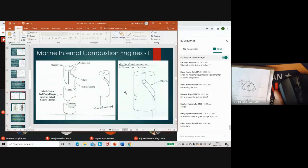Now, this is one example of changing the design of the plunger. See, the plunger can be like this also. It has got a helix here at one end, and on the other side also there is a helix at that end. And there is a hole on top of the plunger which goes right through to connect the helix.